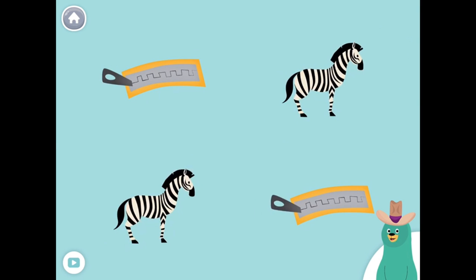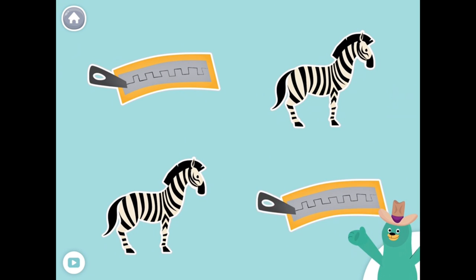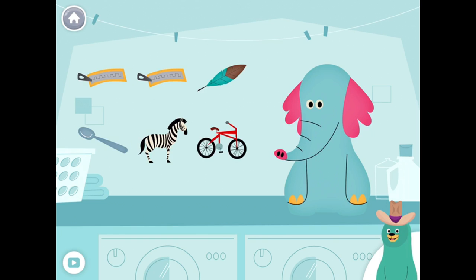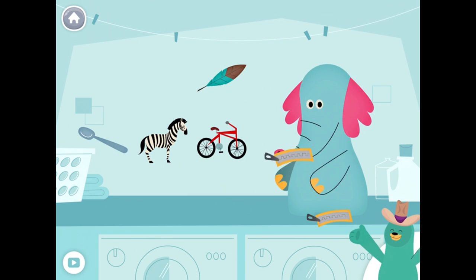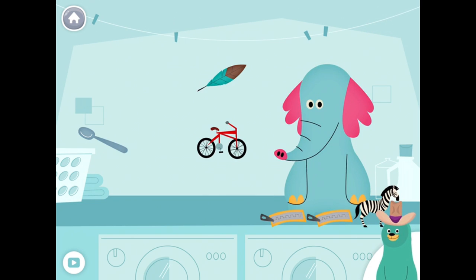All of these things start with the Z sound. Tap them all and listen to the Z sound at the beginning. Zipper. Zebra. That's right. Give all the things that start with the Z sound to Olo. Zipper, zebra. Yay! You found them.